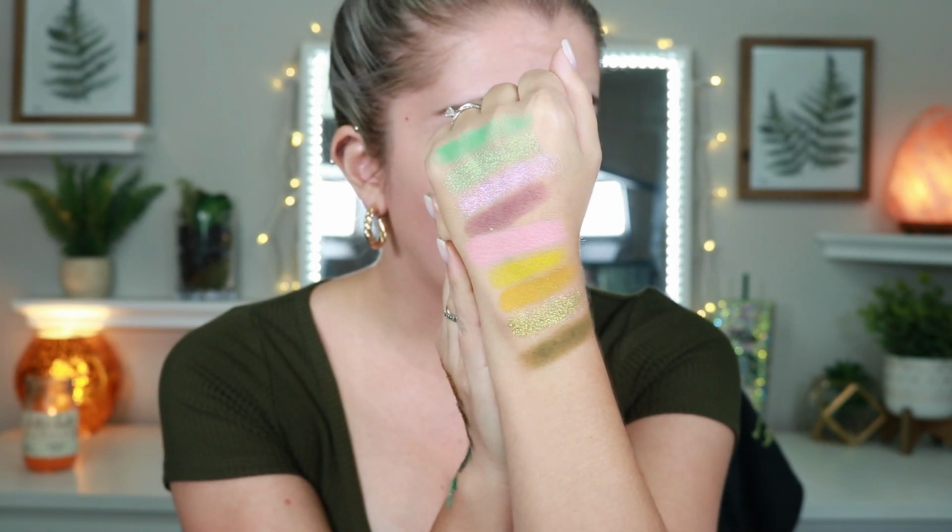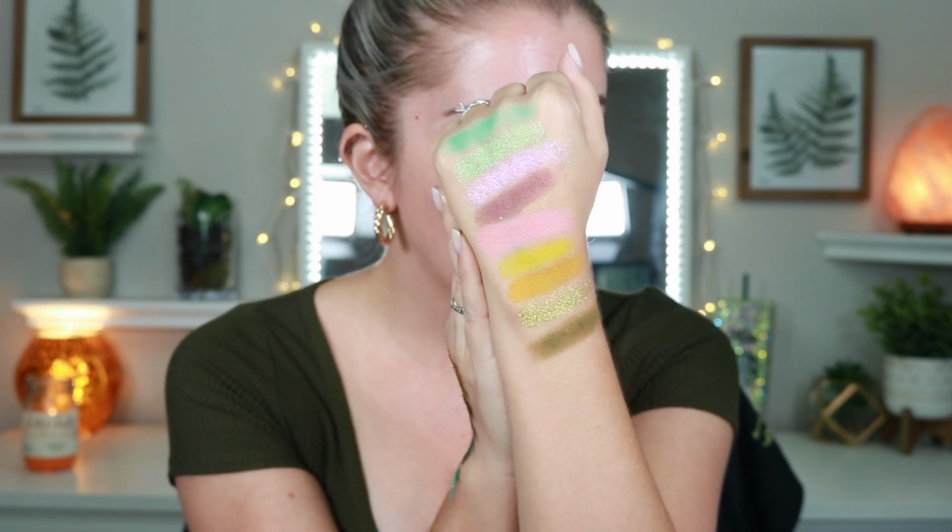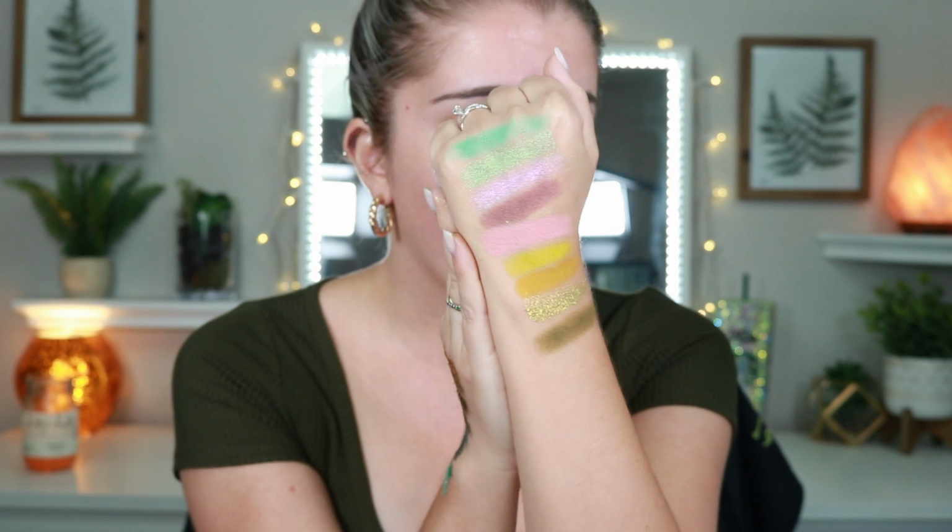These actually swatched really beautiful. They had no chunkiness to it, no weird texture to it like some of the Melt Cosmetics palettes have. They actually just glided on very easily. They're very beautiful, and I cannot wait to play with this formula.